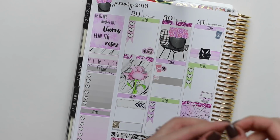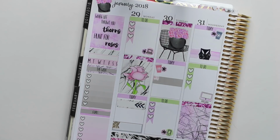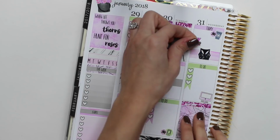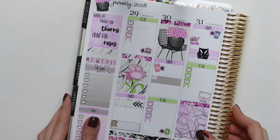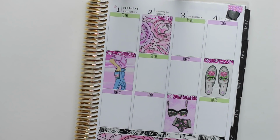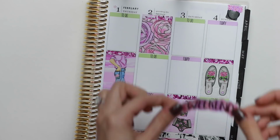Moving back to Wednesday really quickly, I did forget that my boss is going to be out of town starting on this day, so I pulled in a flag that was actually intended for the Erin Condren top corner of the 2017 planners. I layered the little plane ticket icon over top of that to mark that my boss was going to be out of town that day.